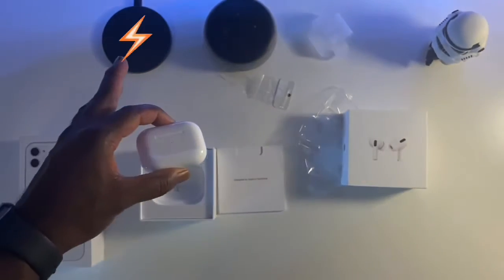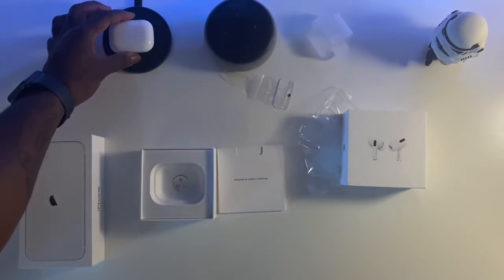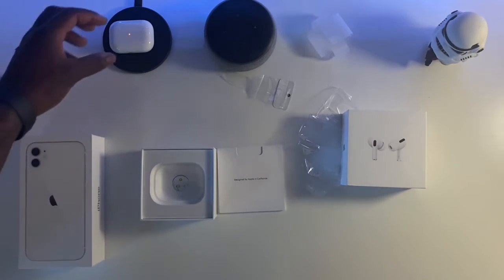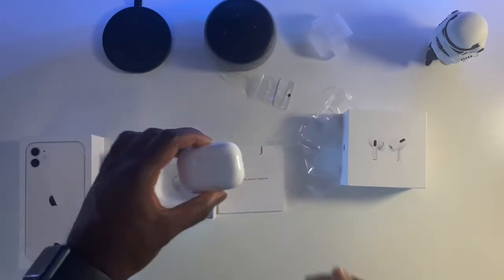And that's a wireless charger, so let's see if it really is wireless. There it is, wireless, like Alexa said.